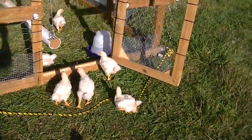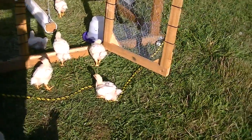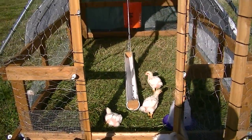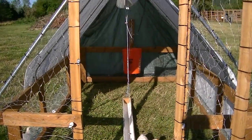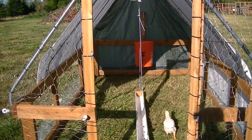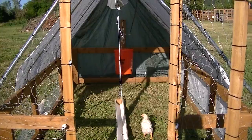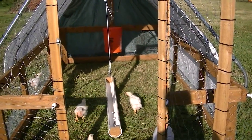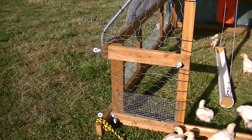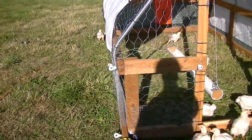And they know this is their little house, so they go all running in. There's the feed trough. They're hoping I put some food in there. In the back is their orange water jug. It has little drinking nipples on it so they can drink from it. And it's electrified around, so you keep predators from getting them.